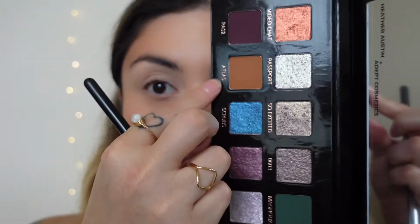All right, first shade I'm dipping into is Atlas. I'm going to use that lightly as a transition shade. This is the M506 from Morphe. So I'm lightly dipping into it because I want really just a wash of color, and I'm going to put it in the outer crease, and I am going to wing it out. I'm also going to bring it all the way in on the lower lash line.